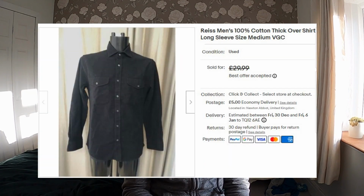Thought this would do better, to be honest. I'm not a big fan of Reiss. I don't think it's as good as people make it out to be. At least I haven't had very good luck with it. Paid £4 for this, sold for £25 plus postage, which is a good margin, but I thought it would do a lot better. So I'm just going to bear that in mind whenever I see Reiss stuff in the future. Doesn't do as well as I thought it would.